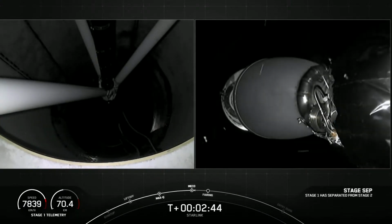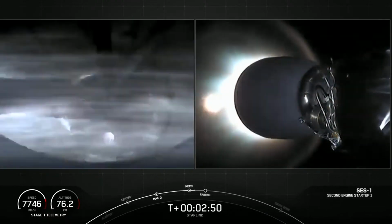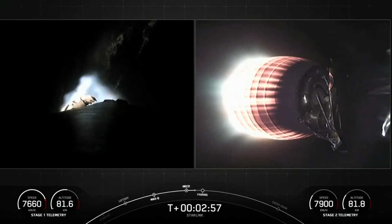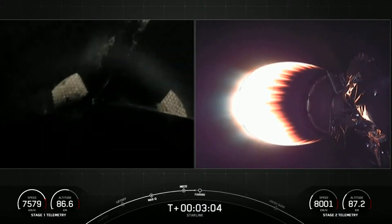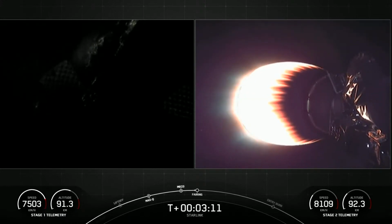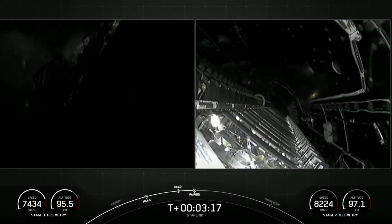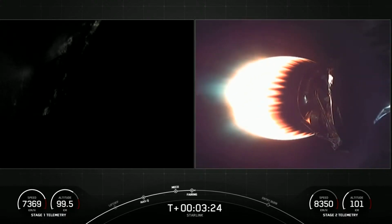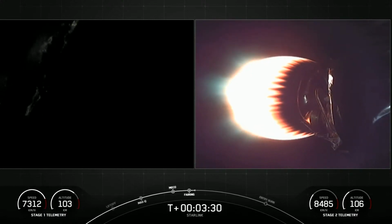Stage separation confirmed. And there you saw MECO and stage separation. On your left-hand screen is the first stage, with the right-hand screen being the second stage. And you can see SES-1, that MVAC engine is now glowing bright red there. And in a few seconds from now, we should have fairing deploy. Separation confirmed. And there you could see on your right-hand screen, the fairing has deployed. As a reminder, we will be attempting to recover the fairing halves today with our recovery ships, Mystery and Mischief.